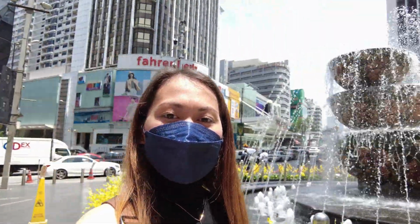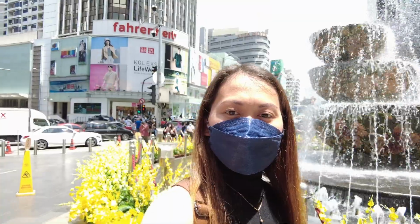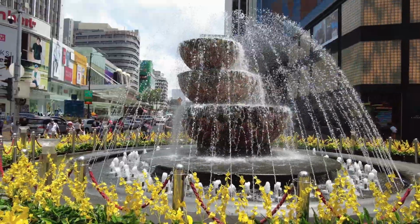You can actually toss a coin and make a wish. And according to them, the coins are later on collected and donated to a charity.